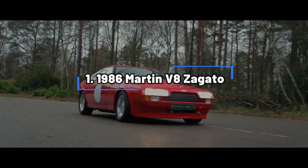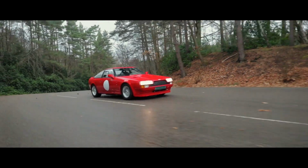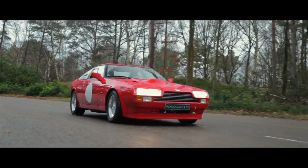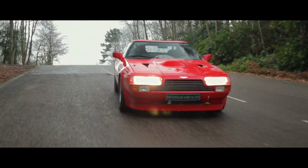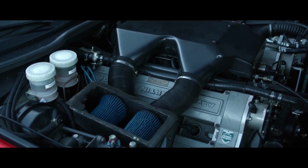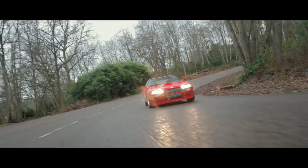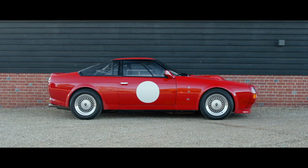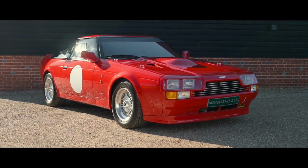1. 1986 Aston Martin V8 Zagato. It cost a lot of money for Rowan Atkinson to buy one of Aston Martin's 52 Zagato coupes. It was then turned into a race car by Aston Martin Works, which he paid for. The engine was tweaked by Aston Martin's classic car wing, which made it produce 482 horsepower and 412 pound-feet of torque. They also added windows and frames that are lighter, which took 330 pounds off the car.